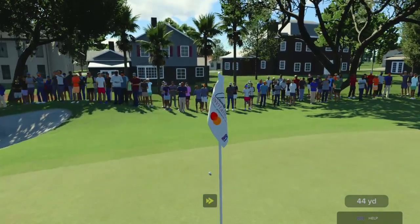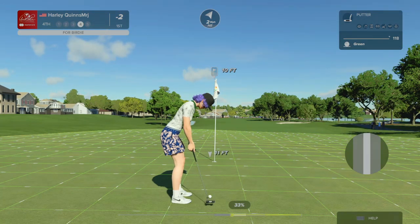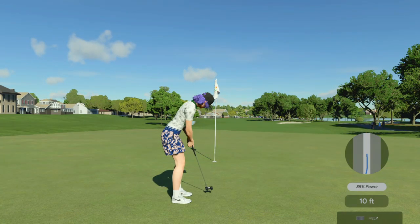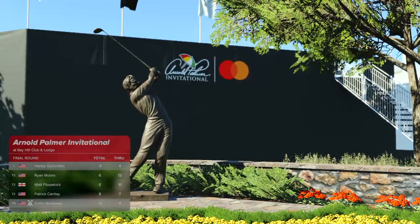Oh, almost went in. Oh, well done. What's in front of them, Henny? All right, down the hill here. Got to be gentle. The putt drops, and that's back-to-back birdies. That's a momentum maker, isn't it? Back-to-back birdies moving the right direction there, Luke.